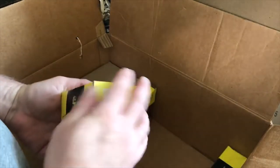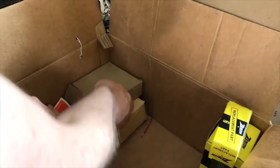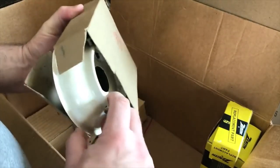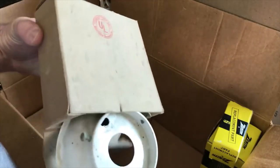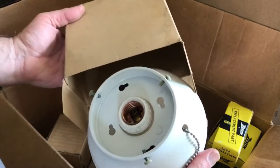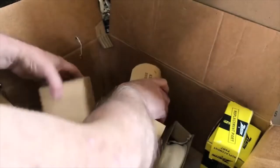Just radio parts anyway. Maybe I'll lot them up and get rid of them. Oh yeah, I bid a couple dollars because there was some new old stock light parts, or what looked like new old stock anyway. So there was that one, and that one. So yeah, that's what it was, only a couple bucks, so that's why I bid on them.